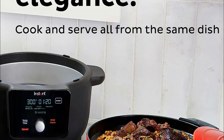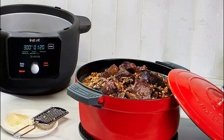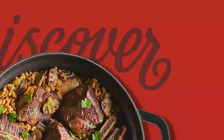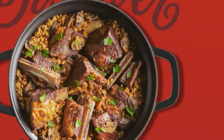Behold the centerpiece of this kitchen masterpiece, the Dutch oven, offering unparalleled temperature and time control, unmatched by conventional stovetop cooking. A robust enameled cast iron cooking pot can be easily detached, accommodating both oven and stovetop usage, exuding an exquisite charm on your dining table.